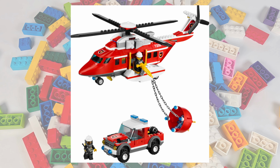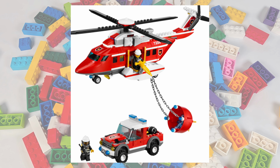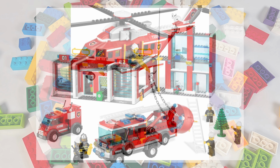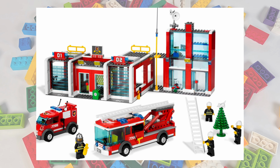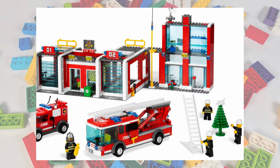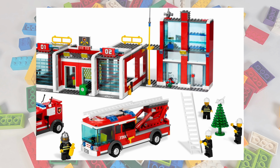With set 7206 giving us a decent sized fire helicopter dragging a water bucket, the main set of 2010 was 7208 Fire Station, and that had another stretched out building, a sleek fire truck, and the classic cat up the tree play feature. In my videos about the history of police in Lego Town and City, I highlighted that the 2010s really elevated the playability of the sets by including something for the main characters of the set to do.